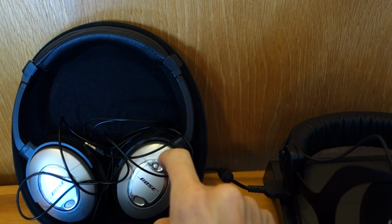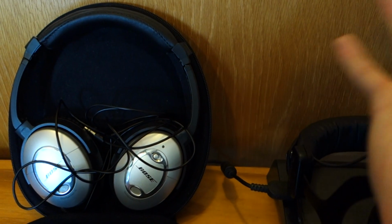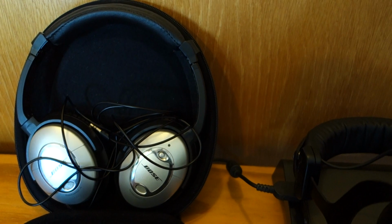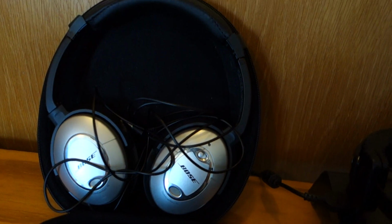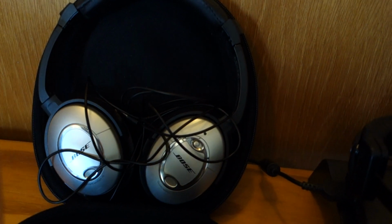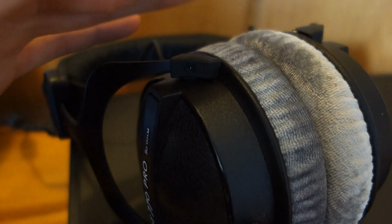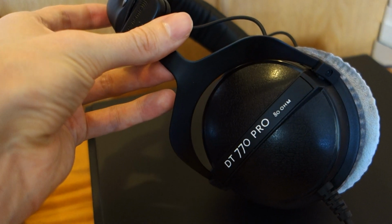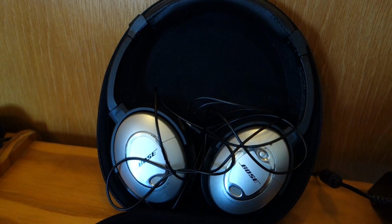And on the other hand, these have active noise cancellation, so that's very different. Just to give you an example, I have a moderately loud PC, and in these I cannot hear the PC at all. It's complete silence. In these I can hear the humming. And of course when you play the sound it's not noticeable, so I suppose that's okay for noise isolation in a room. But if you travel, you definitely want to take these, 100%.